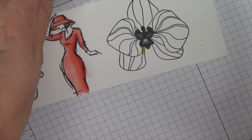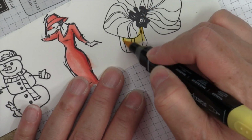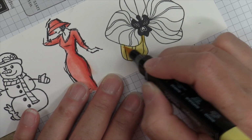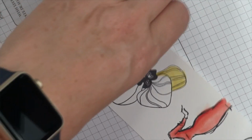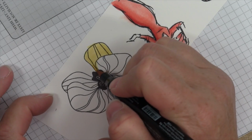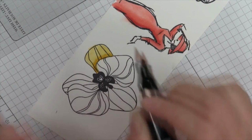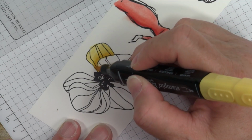Oh, I'm doing dark first. All right, hold on. Light first. I'm chatting and not paying attention. I am in chat. That is my problem every day. From the Orchid Builder. And again, now I'm just going to turn this around. There we go. So I'm just going to add dark, like the petal above it is causing a shadow. And then just lightly blend that out.